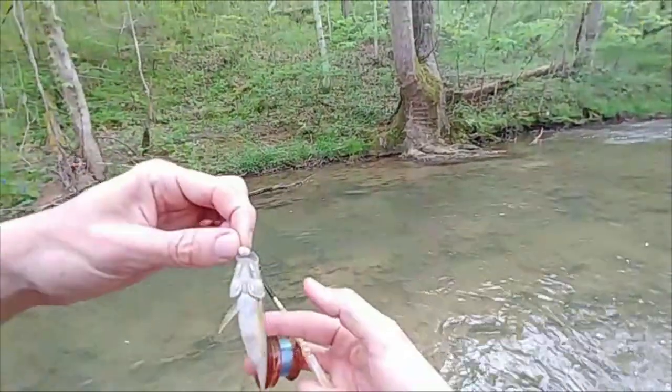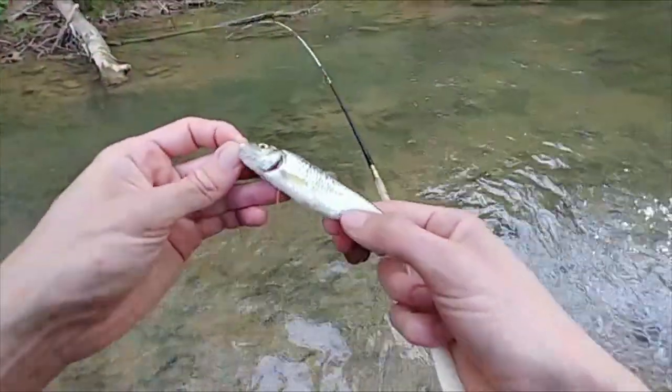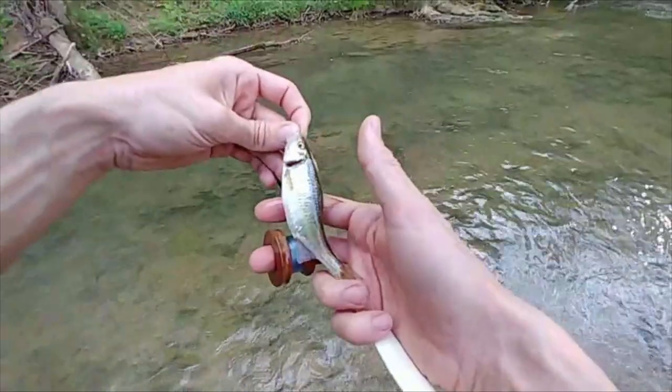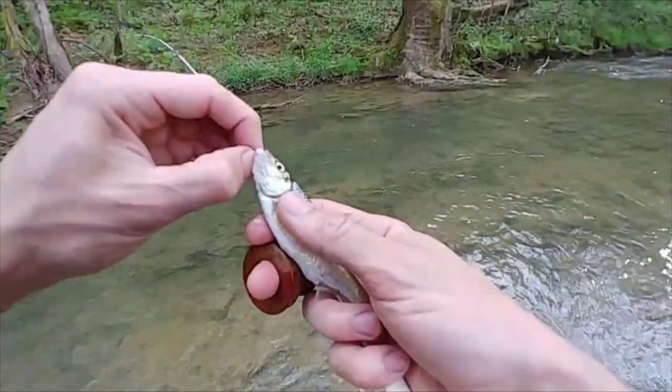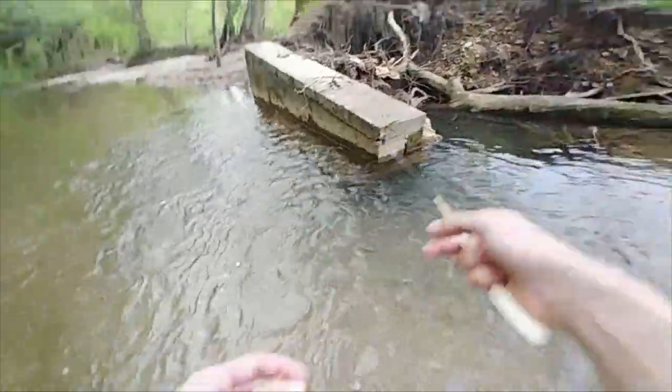This is cool. I love it, dude. I absolutely love it. It's another stripe shiner. We've got two species so far. Bluegill and stripe shiner.